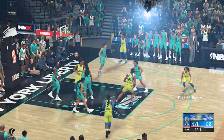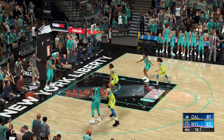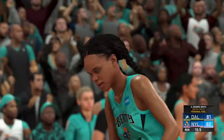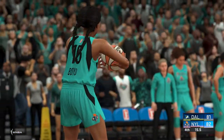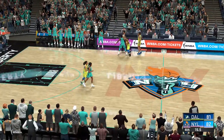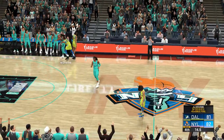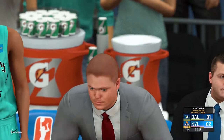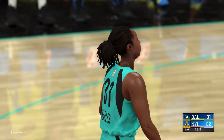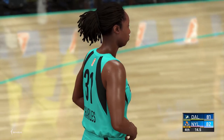Inside, Stevens. Buries it! A 6'6 forward with just straight up versatility. Stevens has been a noteworthy WNBA prospect for a while. And they foul intentionally, and they're gonna have to do it again. They're not in the penalty yet. And now we've got the intentional foul. Yeah, you can't let him hold the ball and just milk those seconds away. No, you've got to foul. It's going to come down to free throws. That's your situation.